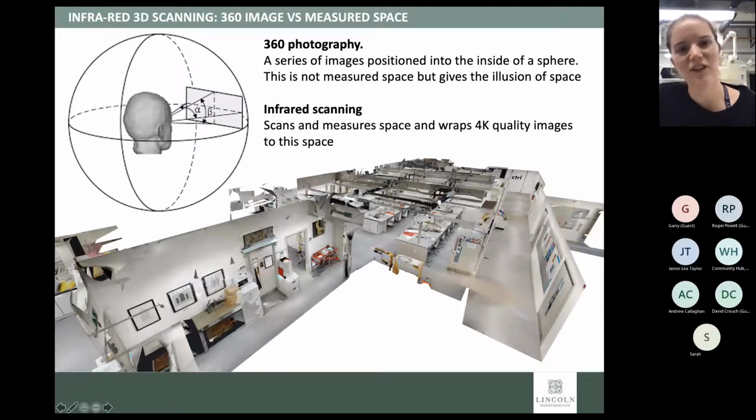Whereas if you're just having a 360 photo, you're basically standing within a globe, and the entire photo is wrapped around the inside of that globe, so you can't move around. It isn't really real space, it's just almost a trick of photography to make it look as if you're standing in a weird space. Whereas with the scanning that we do, it creates a real space.